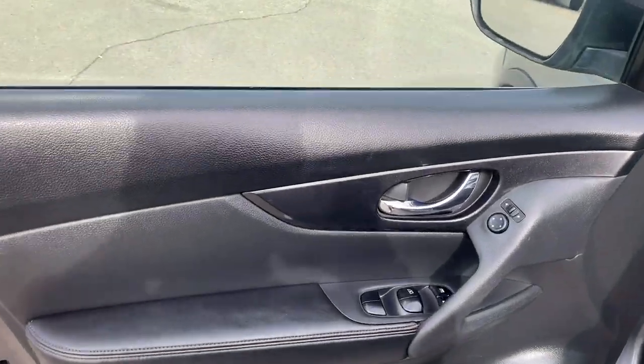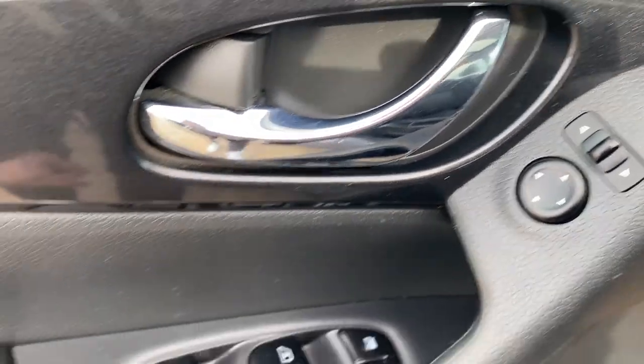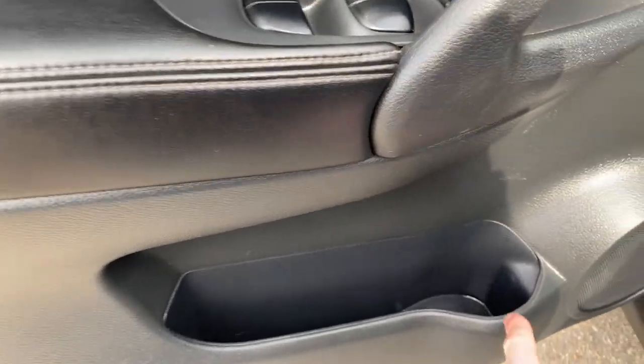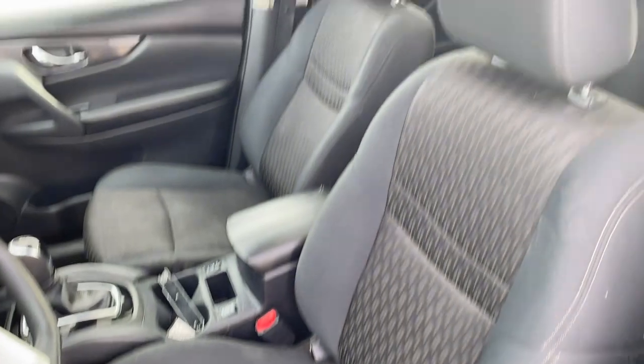Okay, onto the interior, we have our chrome door handle and some black leather. Power mirror controls right above our power window controls, as well as power unlock and lock buttons and our safety locks. Some storage in the door, as well as a cup holder and our main front speaker. Our black cloth seats with power seating options on the left, as well as lumbar support to the right.